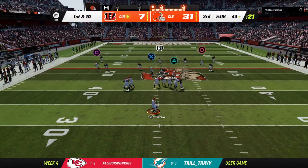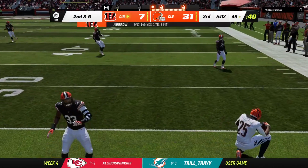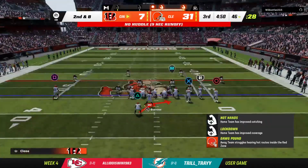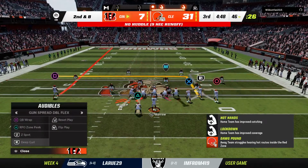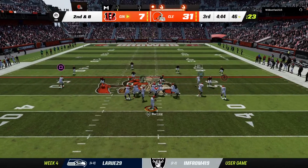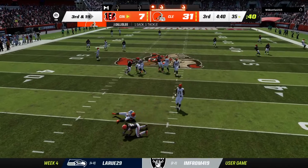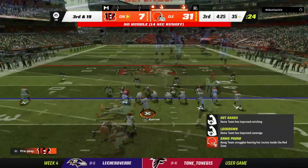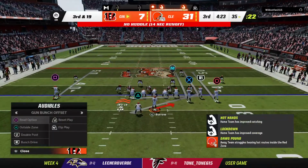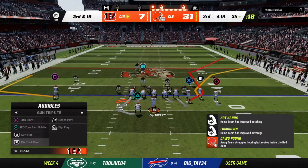Now it's Burrow. Gets it out wide to Davis Price. Just a gain of a couple there. And it's 2nd down. Now Burrow, and he's taken down. This will be a Brown sack. So that'll leave Burrow and the Bengals with a 3rd and long after that sack we just saw.